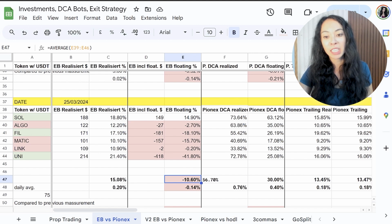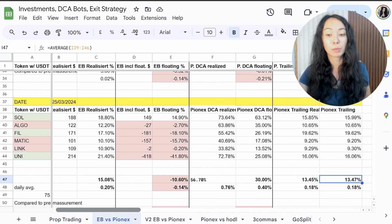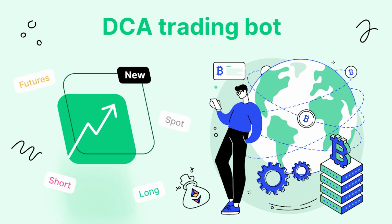Now, let's have a look at the trailing strategy. Here we have a realized profit, a closed profit of 13.45%, so a little less than Eazybot. But when it comes to the floating profit, we have here, instead of minus 10, 13.47%. So depending on the market and how the token price goes, the normal DCA might perform better than a trading strategy. However, Eazybot has a slightly better closed profit.